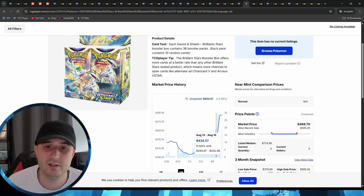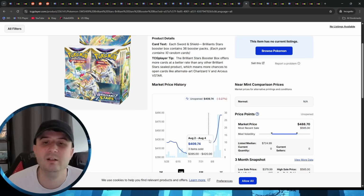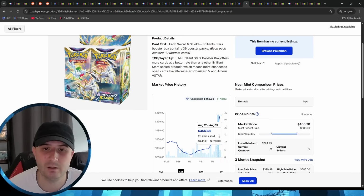For $400, I don't think it's bad though, but I'd rather just spend an extra $85 and get another Brilliant Stars. Brilliant Stars has had another really good week. It's starting to have a bit of a run. It was kind of predictable that Brilliant Stars and Silver Tempest were just falling behind and having a delayed run behind Fusion Strike and Lost Origin. So, yeah, starting to move now up in price. I still think it's undervalued even at this price point.